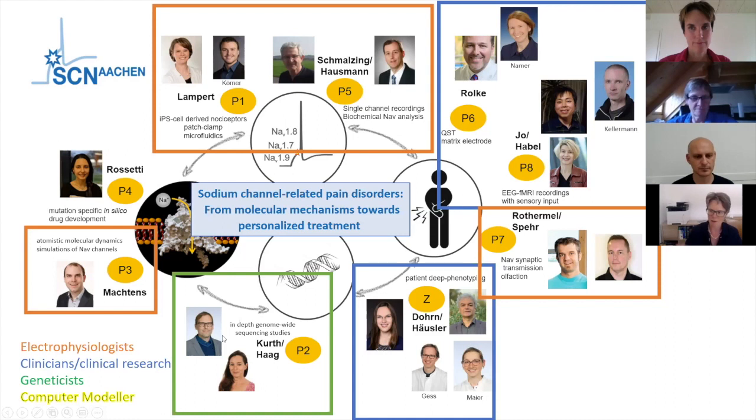And then we put everything together, and we are working on computer models, which are now possible because we've got these really good cryo-EM structures of the sodium channel. And Giulia Rossetti and Jan-Philipp Martens are really good in molecular dynamics and in silico drug development. But obviously, we just had in silico drug development, and we didn't really have the possibility to do this screening in high throughput. And so the SyncroPatch is super here.